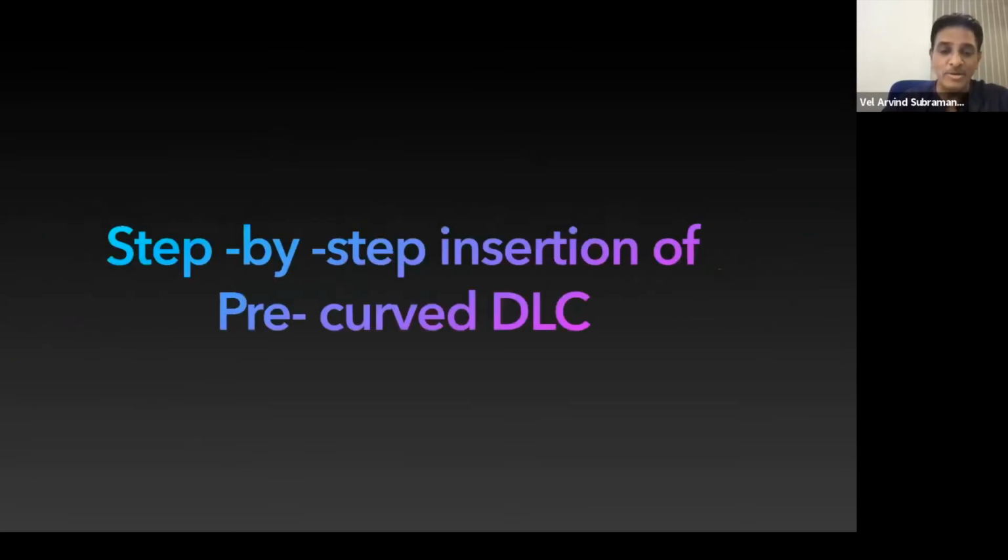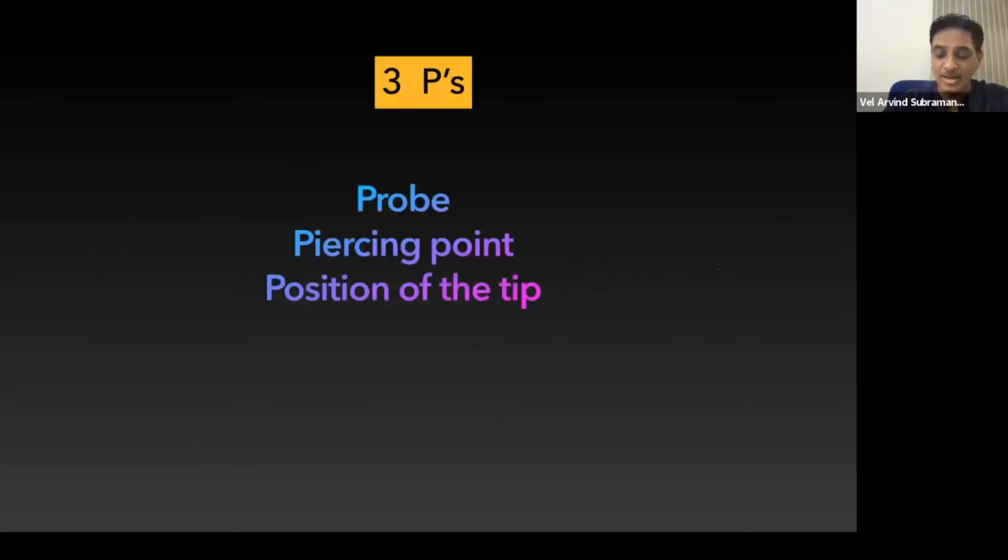I'm going to show you step-by-step insertion of a pre-cuffed double lumen catheter. We have 3 points at hand: the probe, the piercing point, and the position of the tip. These are the 3 P's we always adopt when we do a DLC. Generally, I don't use a probe. If I prick 2 times and it fails, then I'll go with the probe. Traversing from the early 2000s to now, I find that my blind technique is as good. If I fail 2 times, I'll definitely use the probe.